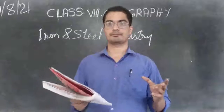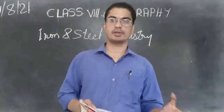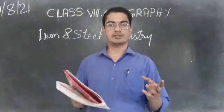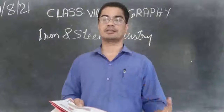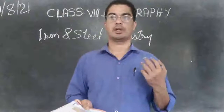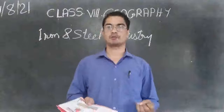If you keep iron outside, it will engage in a chemical reaction with the atmosphere, with the air, with the oxygen and so on, and afterwards that iron will become rusty. But if it is mixed with an alloy, it will not get rusty that easily. It will be able to resist it. So these are the three advantages of mixing with alloy or making iron with alloy. What are they? First of all, it becomes very hard.